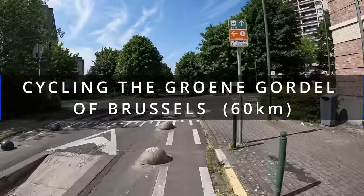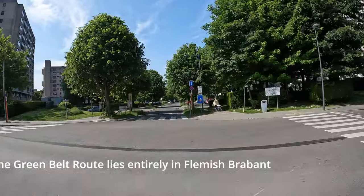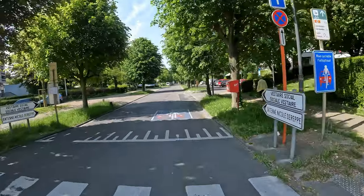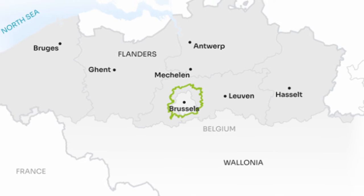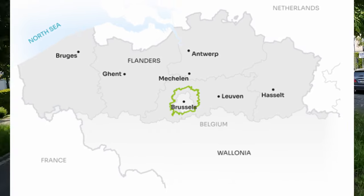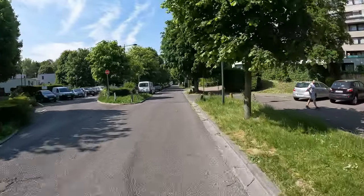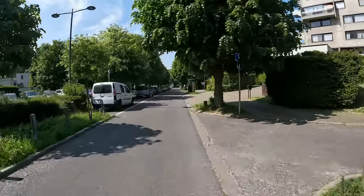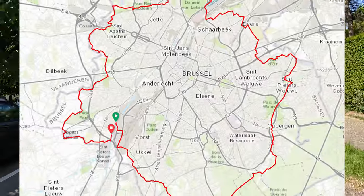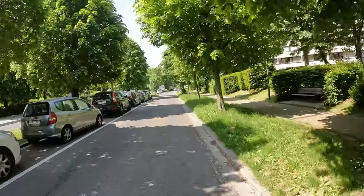Today is Saturday and I'm taking you on a long distance bike ride. So today we're gonna do the famous Green Belt. The Green Belt is either the long one, which is about 125 kilometers, or a smaller one, which I'll be doing now, which is about 60 kilometers. And basically, it circles Brussels.